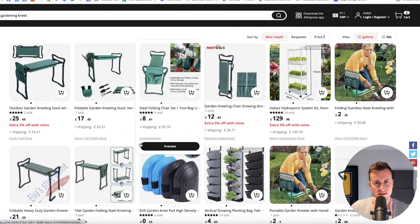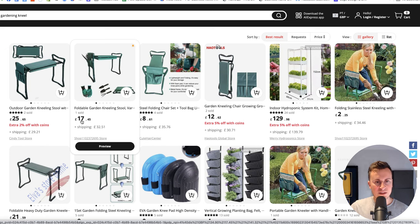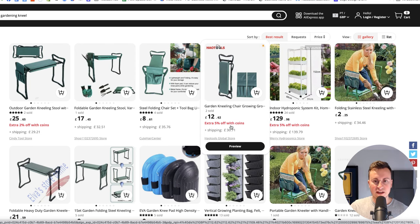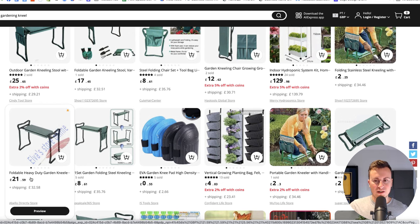Let's see what we can get it to our customers for. There's quite a few options here. So we've got $25 plus 30, that's 65, doesn't leave us much room. This one is 17 plus 30, that's about 50. This is 8 plus 35, which is about 45. This is more or less 45, and that one's slightly more expensive.